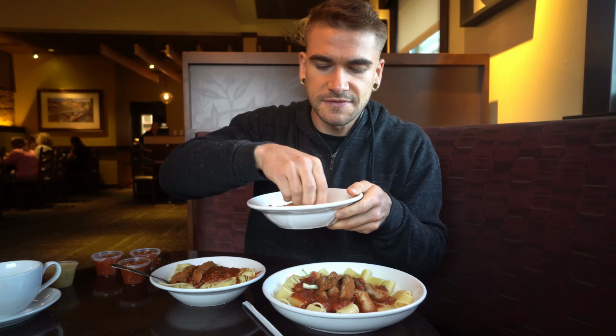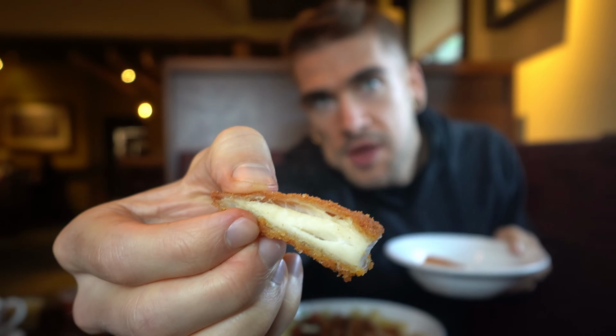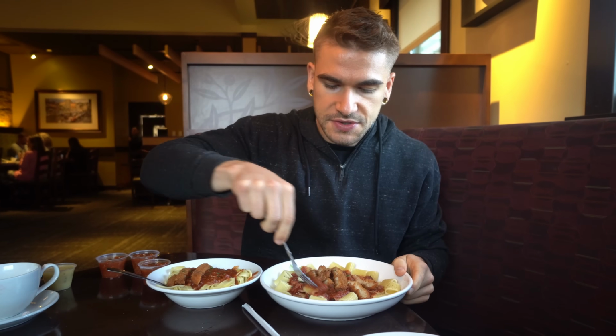I'll try the chicken by itself. Looks like fried chicken. It's like a chicken parm. It's like that, meatballs, or Italian sausage. Ooh, that meat sauce. Yeah, the meat sauce is decent. It has some like sausage in it. Yep. Interesting. I'm not sure how I feel about that flavor. It's very, very strong. Let's try this rigatoni.